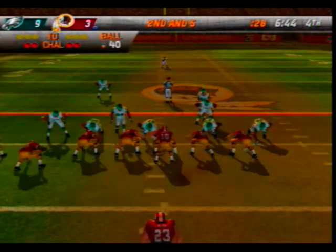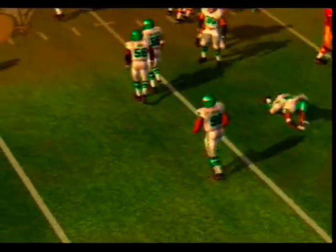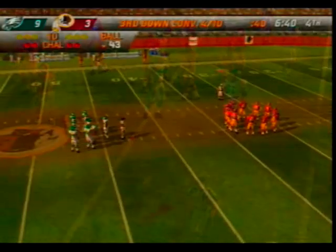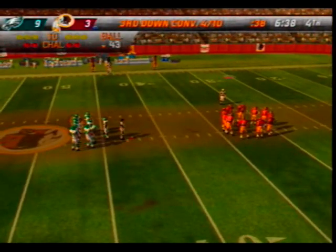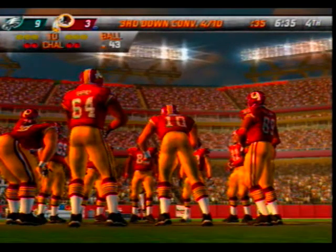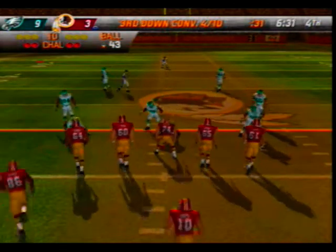There we go. The Eagles line up in a 4-3. Hands off to the tailback. So a pickup of maybe 3. 3-yard gain on the play. Ball on their own 43. Ball on the 43-yard line.